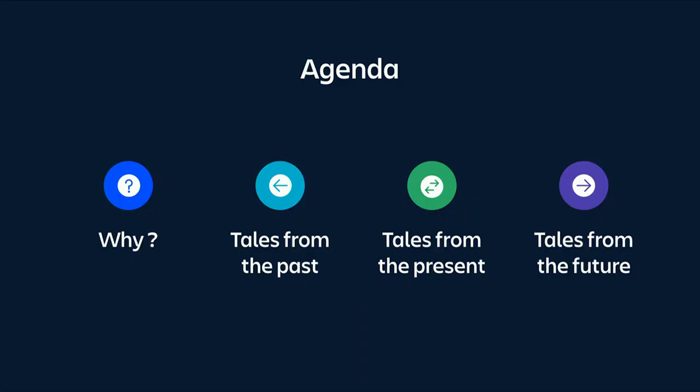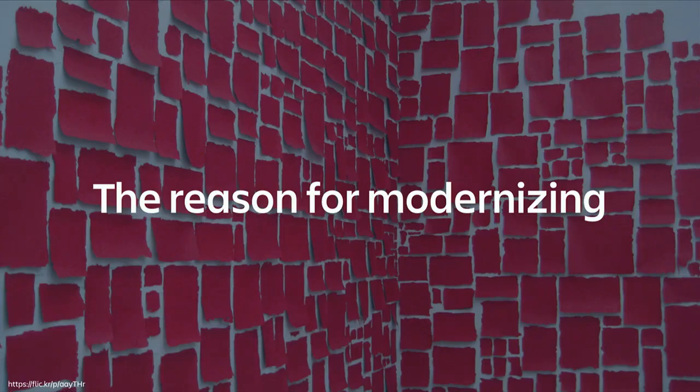So what are we going to talk about? A few things. First of all, I want to dig in a little bit into why we decided it's time to update our stack, like why it's important for Trello to make this move. And then we're going to share a few stories. We're going to look back at how the project started and what went wrong. We're going to see where we're at right now and how we're going to move forward from there. So why modernize? Why was it so important for the team to actually move forward with it?